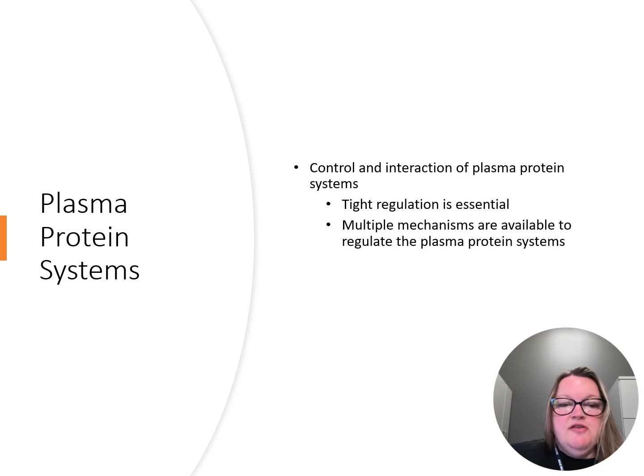The three plasma protein systems are highly interactive. One system may produce something that triggers another system. It is essential to know here that there is a tight regulation of these processes, because the inflammatory process is critical for our survival. So activation of these systems has to be efficient. With these three systems interacting, the entire inflammatory response may be activated. Also, the mediators that are released, which we talked about earlier, are very potent and can be potentially harmful, so their actions must be controlled and confined to only the tissues that are damaged.